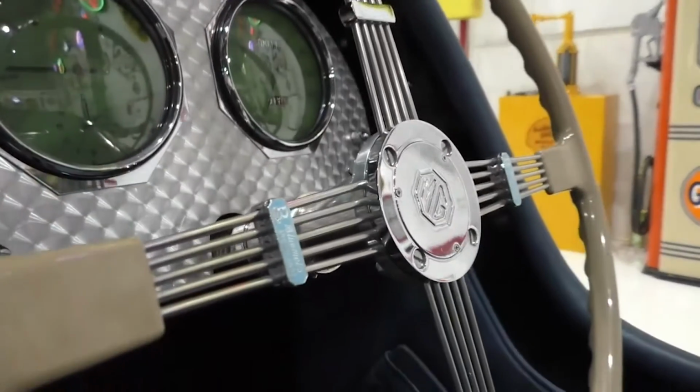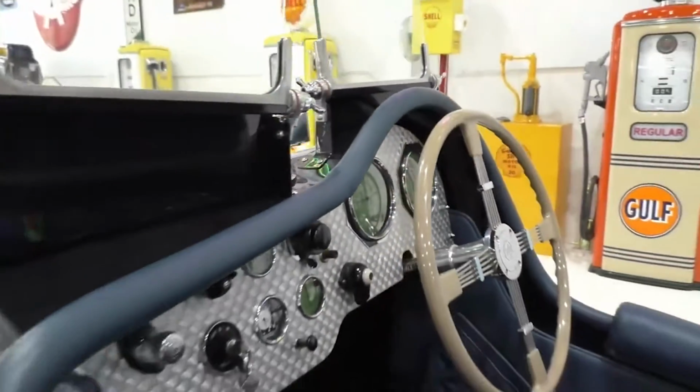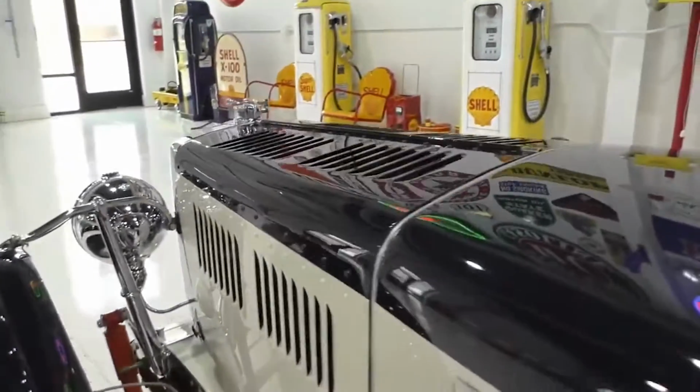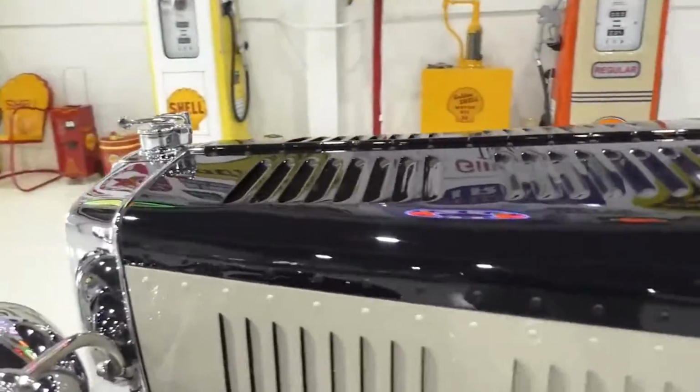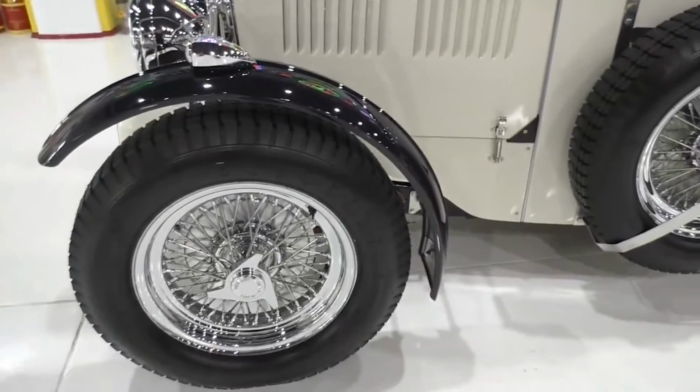You see a lot of intricate details on this car. It has 11 miles on it since it was done or complete. It has a supercharged inline 4-cylinder MG engine underneath the hood. A lot of bright polished components, that type of thing.